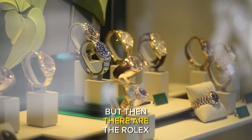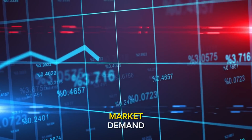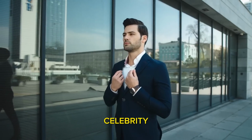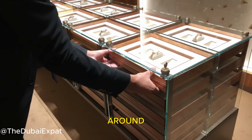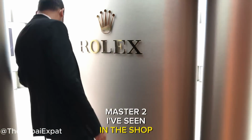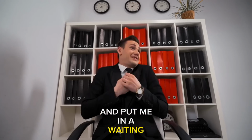But then there are the Rolex models which everyone wants, and Rolex doesn't respond to market demand by producing more of those models. Say, let's pretend I am a celebrity everyone knows, and I walk straight into a Rolex dealership, exchange smiles and pleasantries, and ask the owner to buy that GMT-Master II I have seen in the shop window. Do you really think he would refuse and put me on a waiting list?